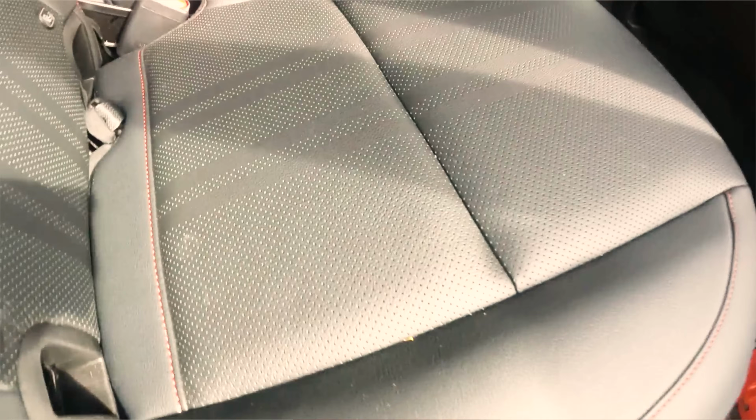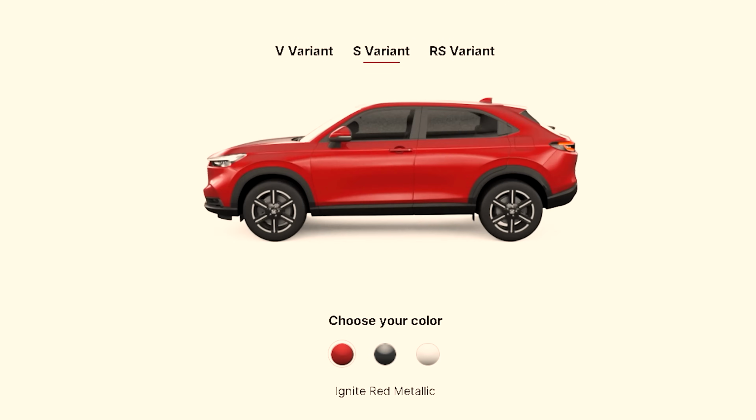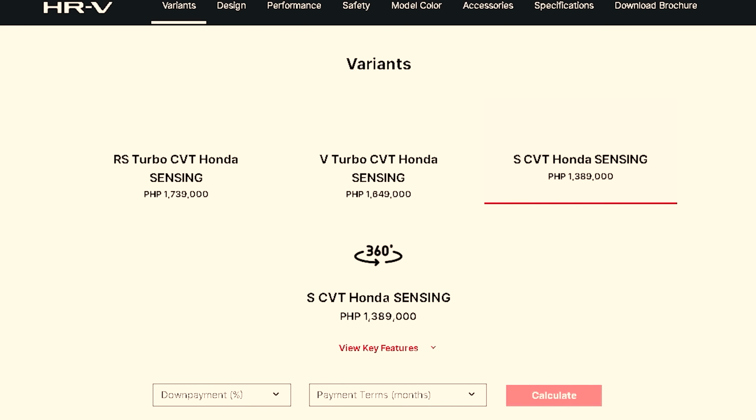So the HRV has three variants sa bansa natin. Meron tayong S, meron tayong V, and meron tayong RS. Essentially, yung S wala po siyang leather seats, it comes with smaller wheels, at wala siyang turbo. The V and the RS medyo mas madikit yung features nila. The S variant is priced at 1,389,000.